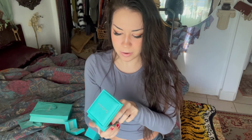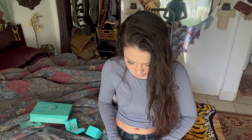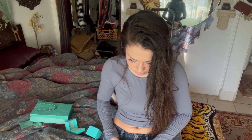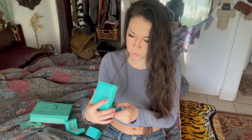Ah, so pretty. Okay, this was on the list of ones that I said that I would like. I'm getting too excited. Hold on. Let me get it all pretty in the box so that I can show you properly. So this is really cool. It's really sparkly.